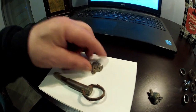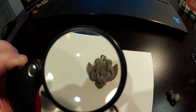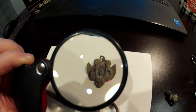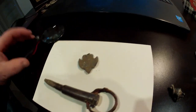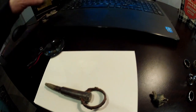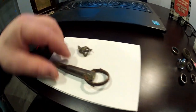So I don't know if you remember this one. I wasn't sure if it was an angel or if it was wing or Olympic holding a medal. Well, that's a cool pendant. I should clean that one a bit more. That was nice.